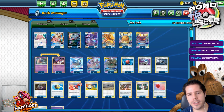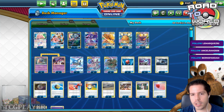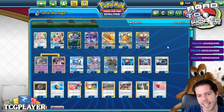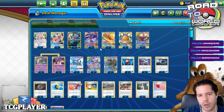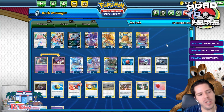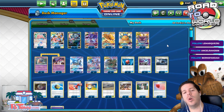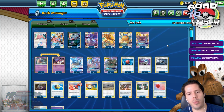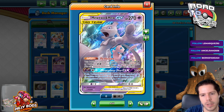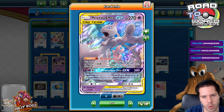Mew3 Malamar, it's a deck that hasn't been seen or talked about in tournaments for a long time, which is part of the reason why I went back to it. I feel like it has potential. Trevenant and having all the versatility with Mew3 is pretty good. And in Japan it was doing pretty well at the beginning of the Sword and Shield format, so I'm hoping that will remain the case for me. We have Mew3 with its Perfection ability, allowing you to copy any attack from a GX or EX on your bench or in your discard pile.